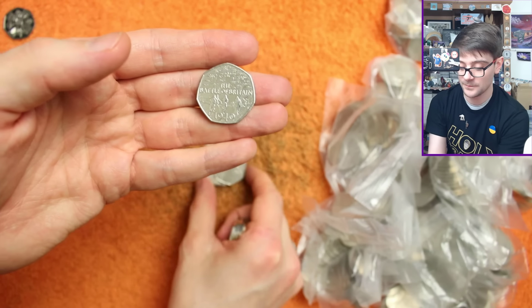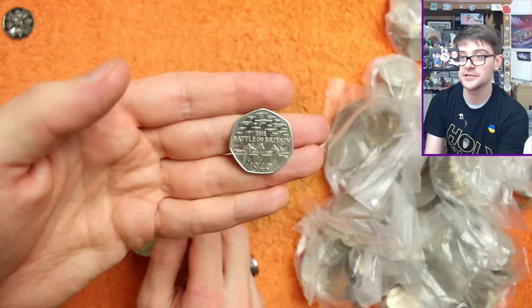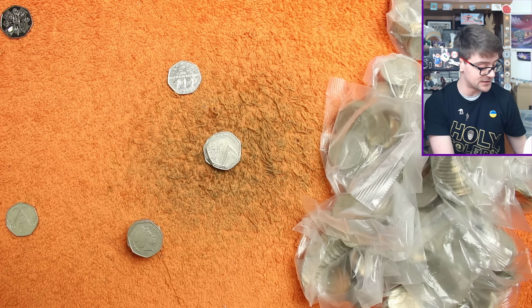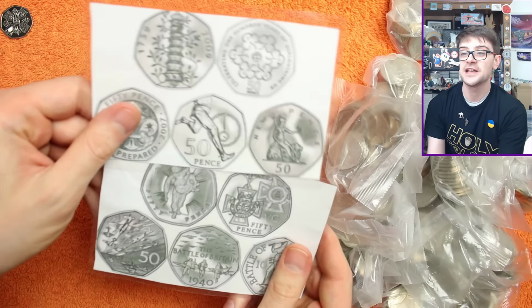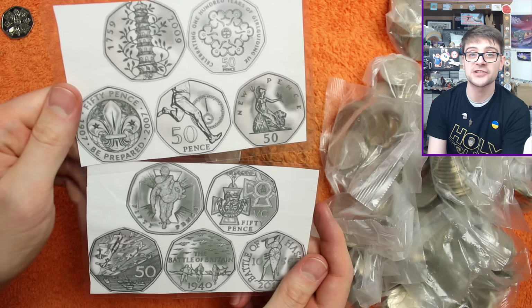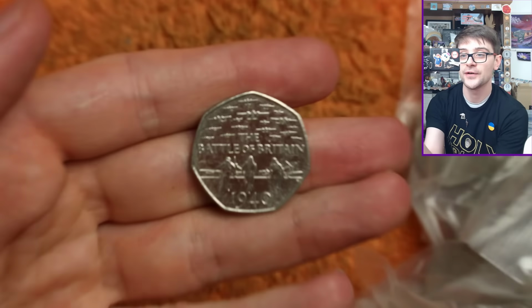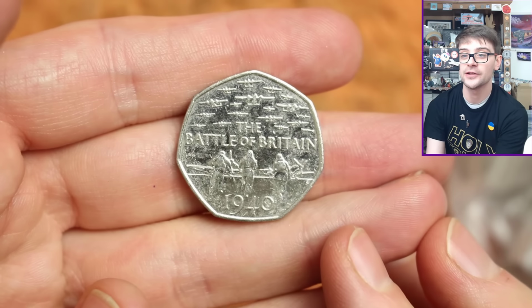So we have already seen the obverse, but there's some things to check for on this one. In 2019, to celebrate 50 years of the 50p, these 10 designs were restruck for collector sets only and not put into circulation. So you need to check the date on the obverse to find out if you found a restrike, if you find one of those 10 coins.